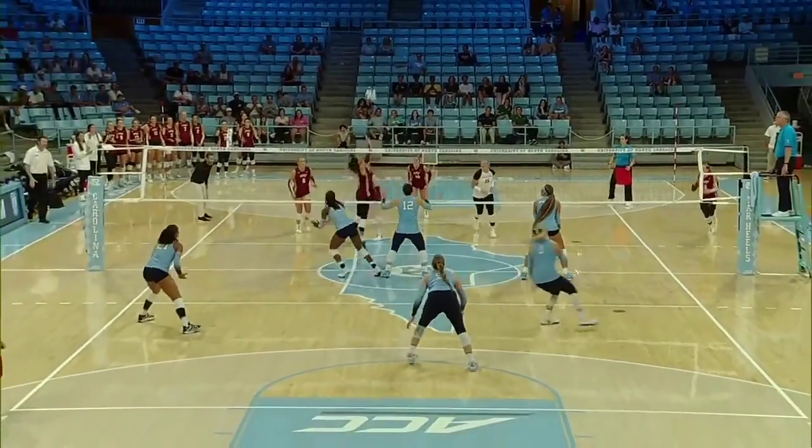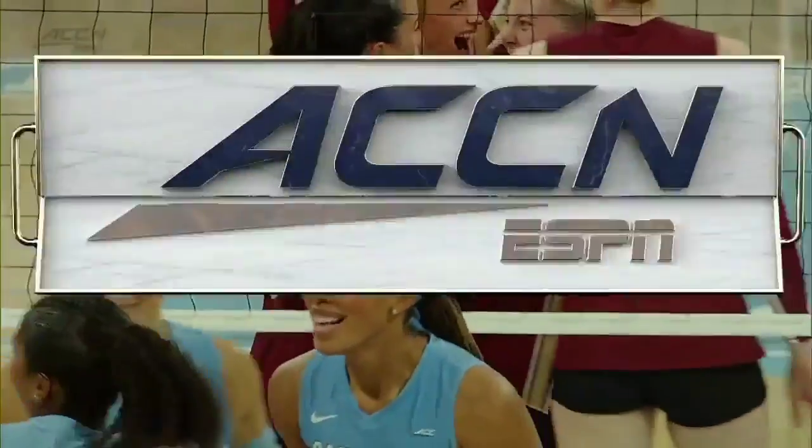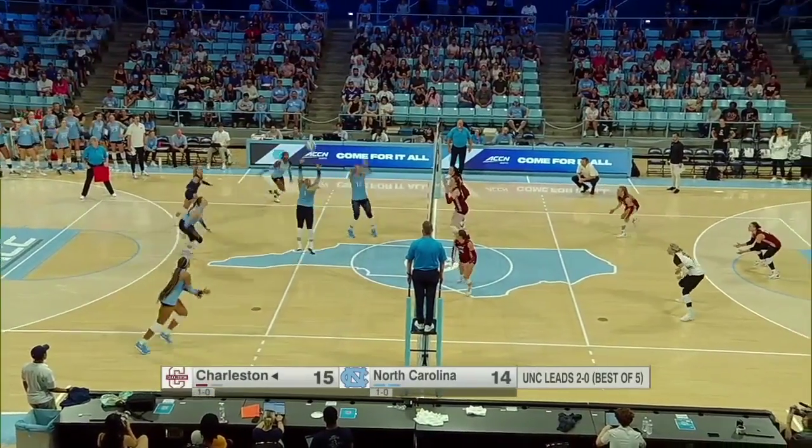Just too much court left open, and really from, listen, a young player who hadn't gotten a lot of opportunity until this point, that's a really nice move. Gets them the lead back in the serve.